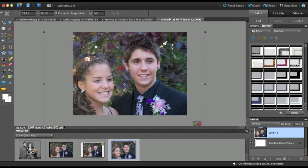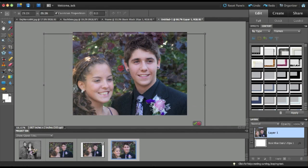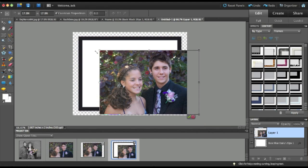Because if you wanted to make these folks smaller, you could just grab it here, right? We could just pull them down. If I want to make them taller, pull them up. But you don't want to do that. You always want to pull in from the edges. And then again, you can just fit them right into your frame there.